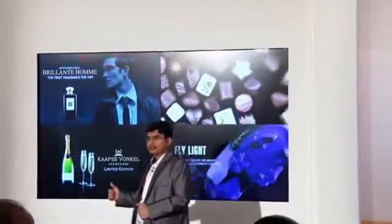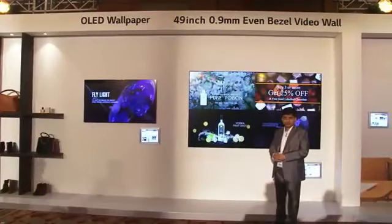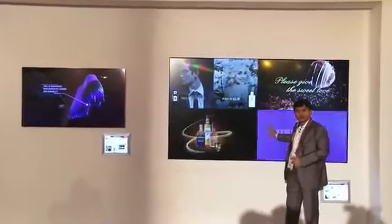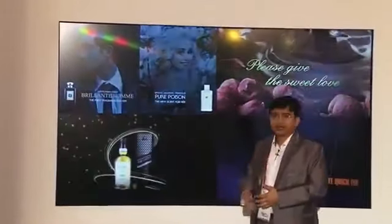What you can see here is a video wall. You can see it's a 49-inch, 0.9 mm even bezel video wall. What is a video wall? You can see there are four panels, one, two, three, four panels. When you require a larger screen, one particular screen cannot suffice. So we can create a multiple video wall.